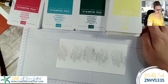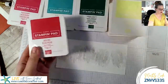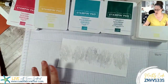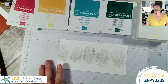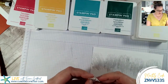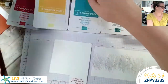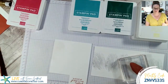And red or orange? Red. Maybe red. No. Orange. Don't know. Something like that. Let's see. We can colour a few of these. Let's stamp to start with, and then we can see our colours.